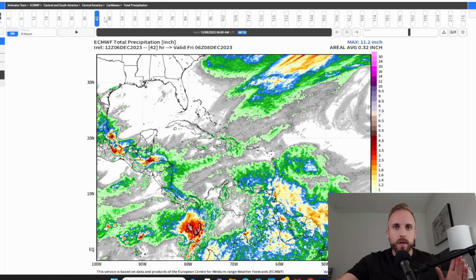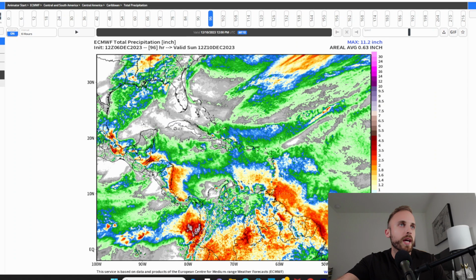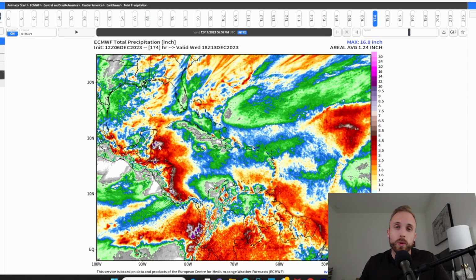I'll take you to the 12Z total precip of the Euro. You can see over the Windward Islands and parts of the coastline of the Guyanas, we are expecting some increased rainfall with it. Nothing too substantial, maybe 2 to 2.5 inches at best as that system transitions through your general region, but it won't be until we get that interaction along the Yucatan coastline where you can see some isolated pockets all the way up into maybe the 10 to 12 inch range. So we'll definitely want to keep an eye on how this kind of adjusts as we go further in time.